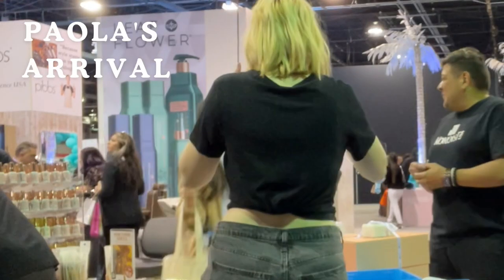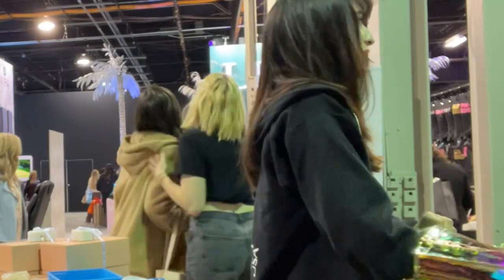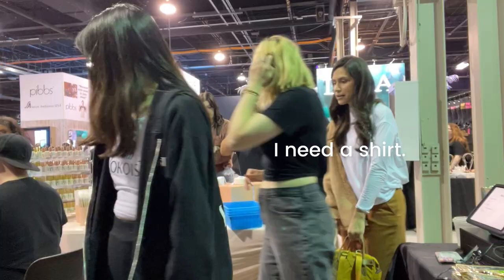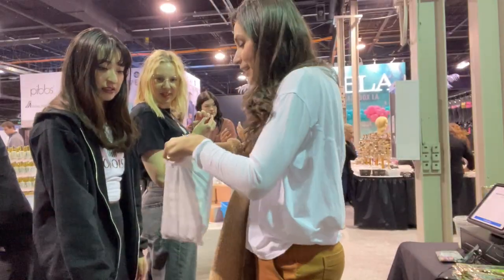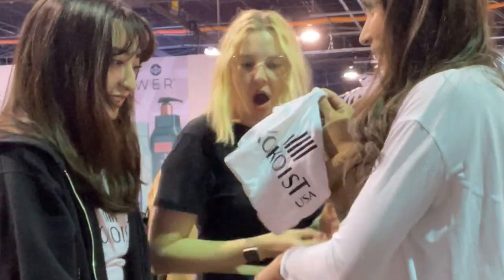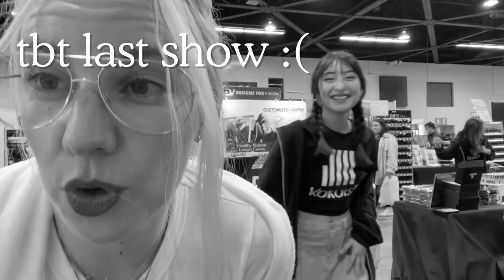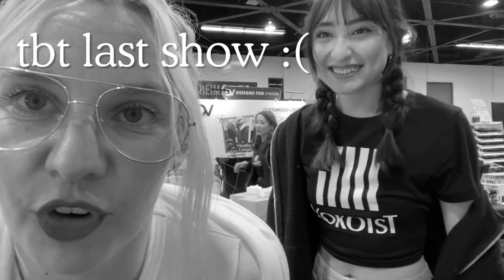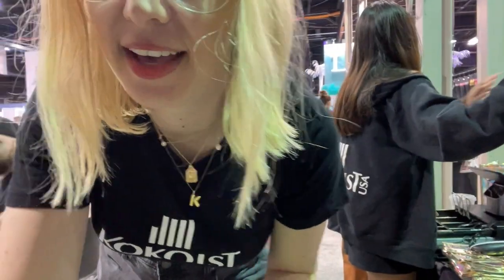She hates hugs, but she loves hugs for me. Crop top except for me because Coco forgot it. Everything's fine, everything's fine. Let's do this.